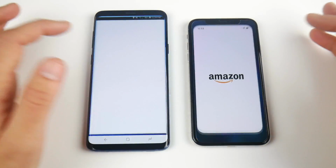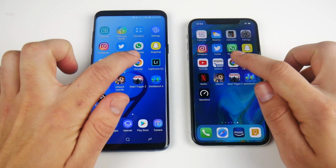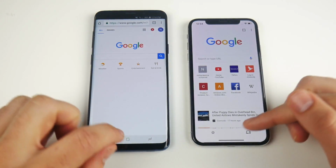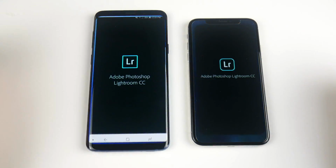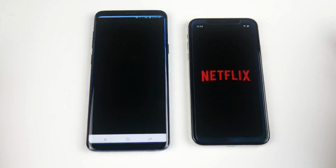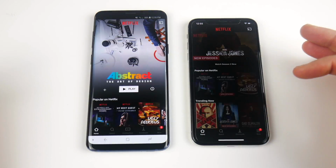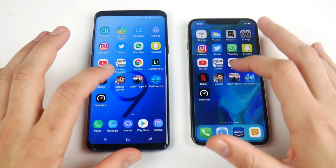Let's go into Amazon. Amazon first for the S9 Plus. Let's go into Chrome. Chrome first there on maybe slightly to the S9 Plus. Let's go to Lightroom, and Lightroom's first easily on the 10. Netflix is a win. Ooh, that one was pretty close. I'm not even gonna call that one. You guys call that one.